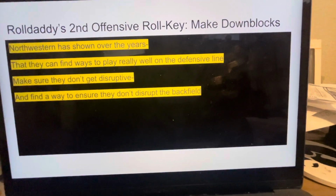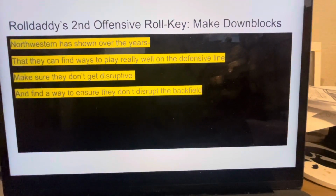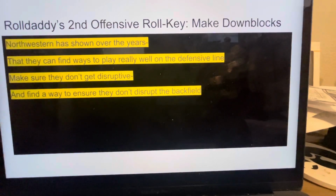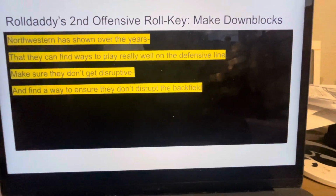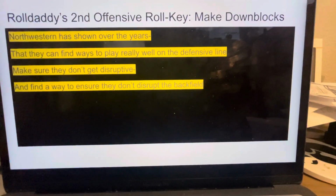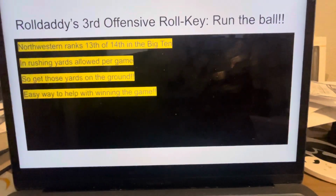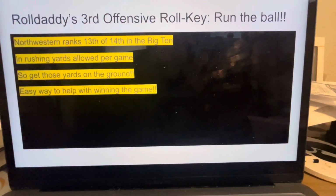Now, you got to make the down blocks. That's my second one because I'm originally from the Chicagoland area, and I grew up not too far from where Northwestern's campus is. I know from the years where Northwestern has been a thing where I'm from, and from when I've watched them play Iowa and even other teams, they find a way to play really well on that defensive line. So don't let them get disruptive. Don't let them get into the backfield. Make the down blocks.